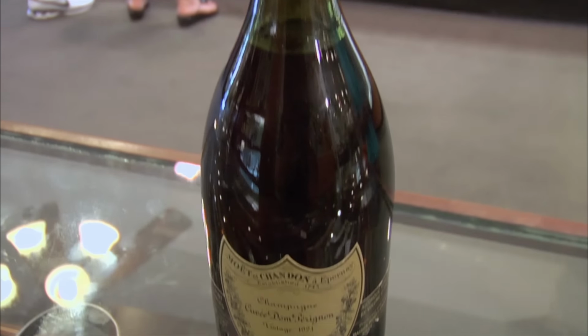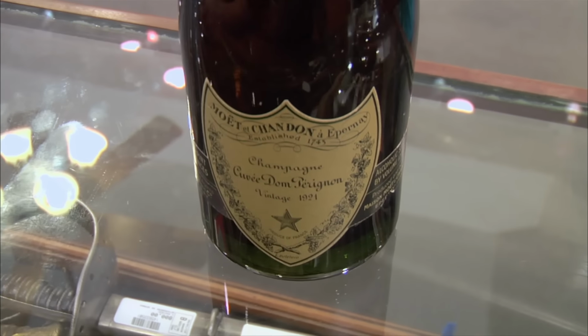Okay, terrific. If this guy's right, and a 1921 bottle is very rare, it's worth getting someone down here to check this thing out. We'll see if this thing's got any value, or if someone should have popped this thing open a long time ago.